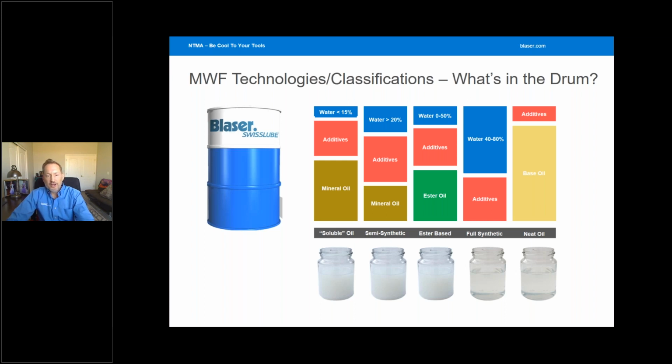But we're talking soluble oils here. We're talking about higher mineral oil containing products. If you look in the left column here, with a small amount of water and some other additives, for example, the emulsifier to get the oil to go into emulsion into the water, performance additives, corrosion inhibitors, defoamers, and a host of other additives that may go into formulation.